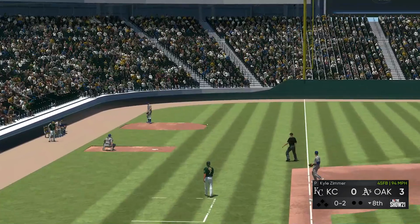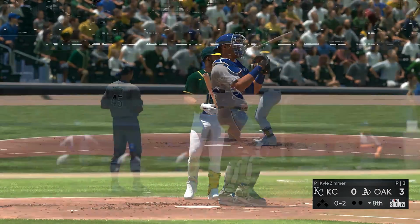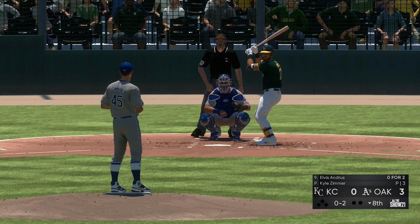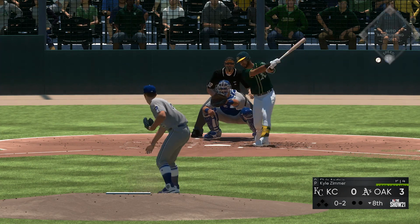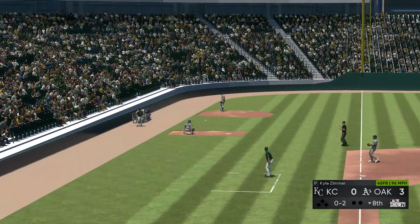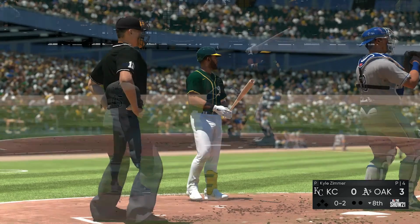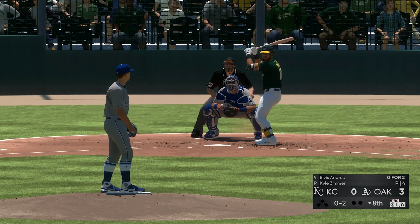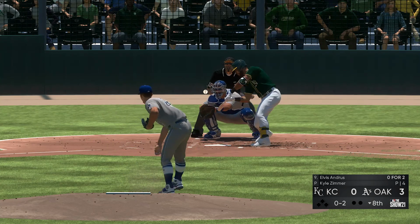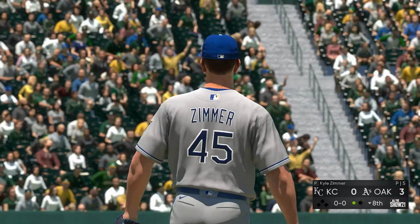Again, another foul ball. Here comes another 0-2. Swung on, but it's pulled foul wide of third. Here it comes now to Andrus. And now Andrus swings and misses here as they're able to set him down for the first out.